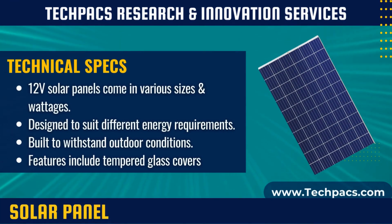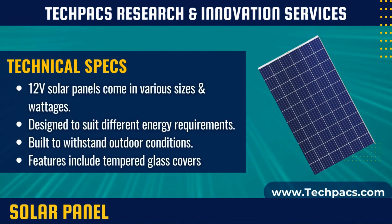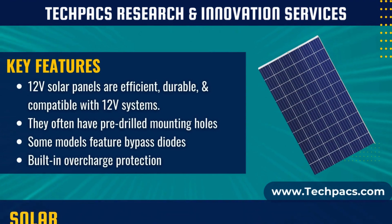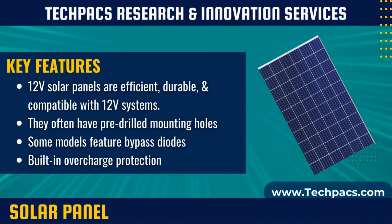A 12-volt solar panel operates on the principle of photovoltaics, where sunlight is converted into electricity through the photovoltaic effect. Each panel consists of multiple solar cells made of semiconductor materials, typically silicon. When sunlight hits the solar cells, photons from the sunlight knock electrons loose from the atoms within the semiconductor material, generating a flow of electricity. This electricity is then collected and routed through the panel's wiring to power electrical devices or charge batteries.